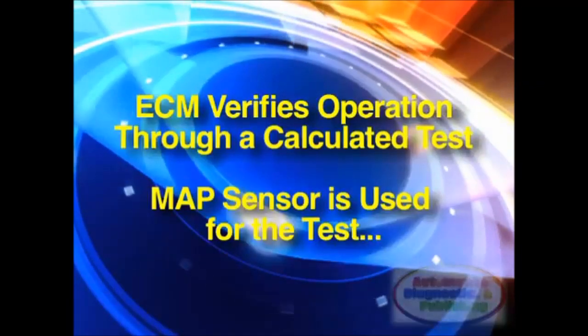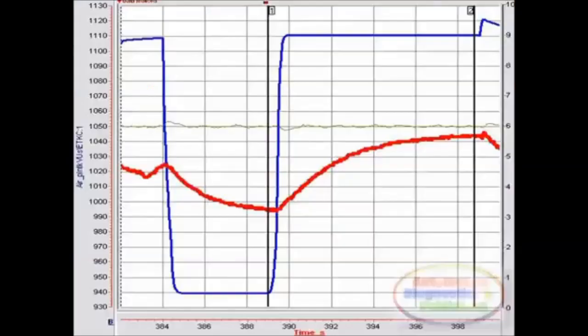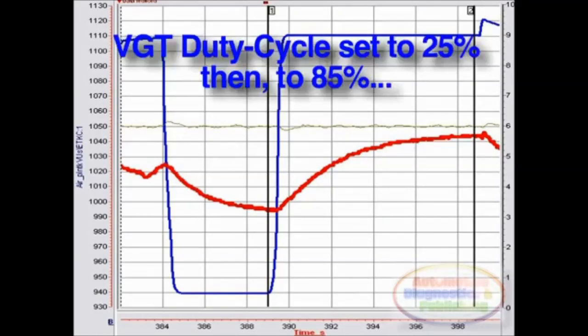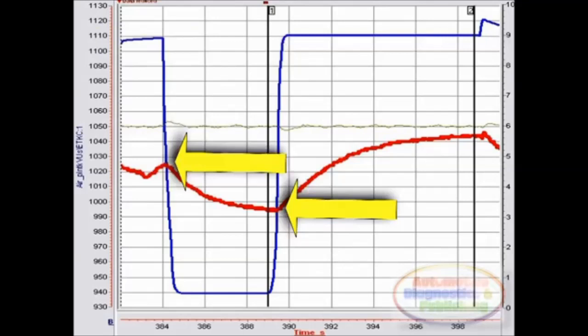To verify actual position based on the nominal transfer function, an intrusive monitor sweep is performed. When monitor entry conditions are met, the intrusive monitor for VGT fixes the EGR valve to a specific position, closes the wastegate, if any, and then commands an inferred turbo position of 25%. Then, 85% is commanded within a calibratable time. The minimum and maximum MAP values are saved and compared to a threshold. If the desired separation in MAP pressure isn't achieved, a fault is detected. If the desired separation in MAP is achieved prior to the full 10 seconds allotted, the test is aborted and considered a pass.